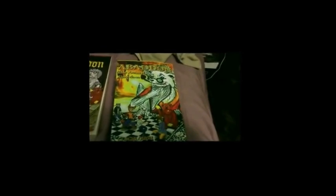So my cousin did this book in a program that he found that was similar to Photoshop. He basically hand drew all of the characters and then put it into this program and was able to edit it to make it look a little bit more professional and more realistic looking.